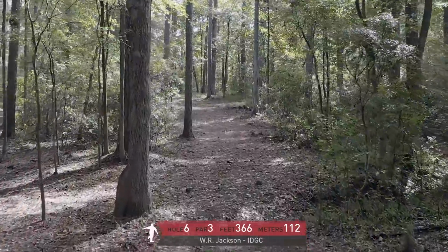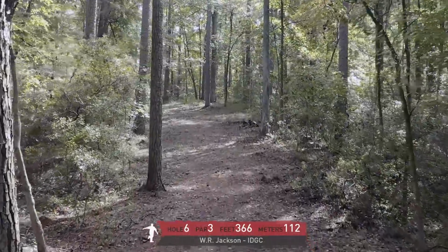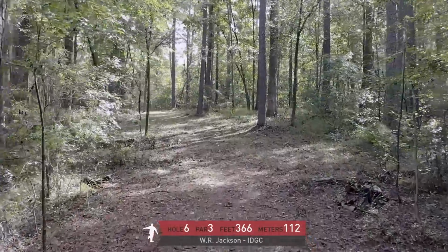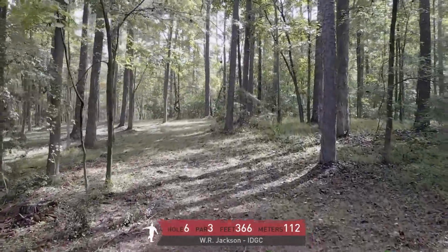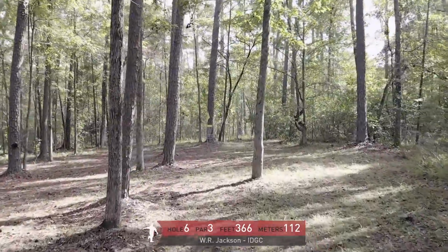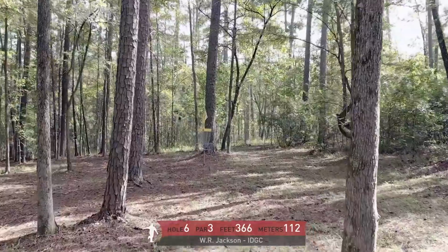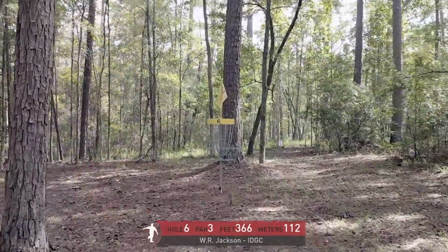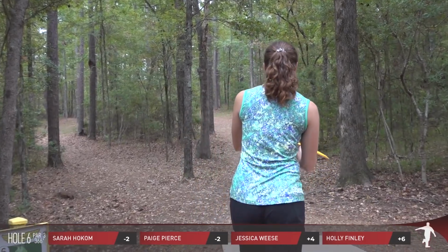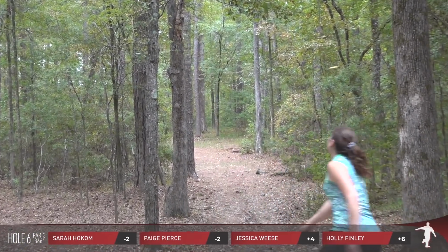Hole 6, you can go left or right. Most of us choose the right path. It is more open, I believe, with a higher ceiling, giving you a chance to get a little bit further up there. I believe most of us are playing this for a par, which is a 3. However, I've seen some people go up the left gap and get a birdie. So it is rare, but it's likely.